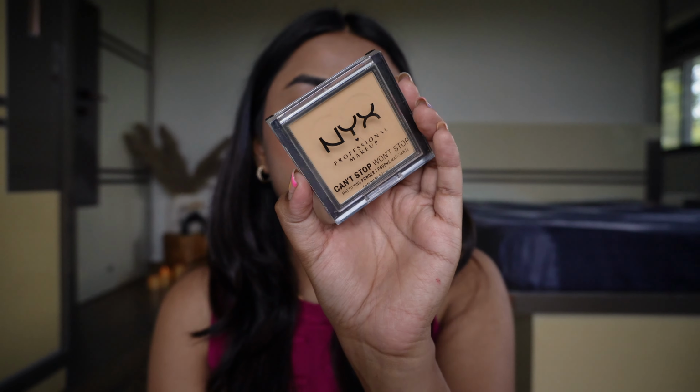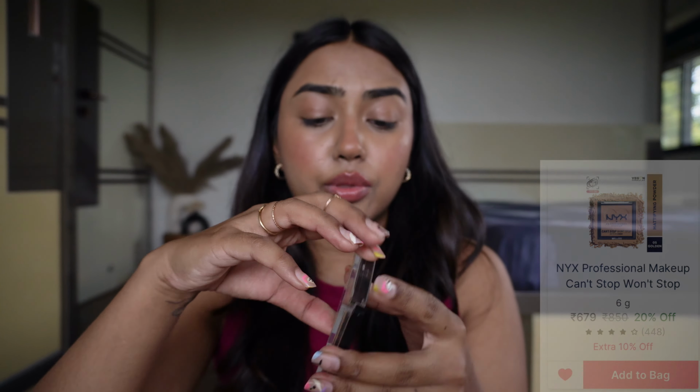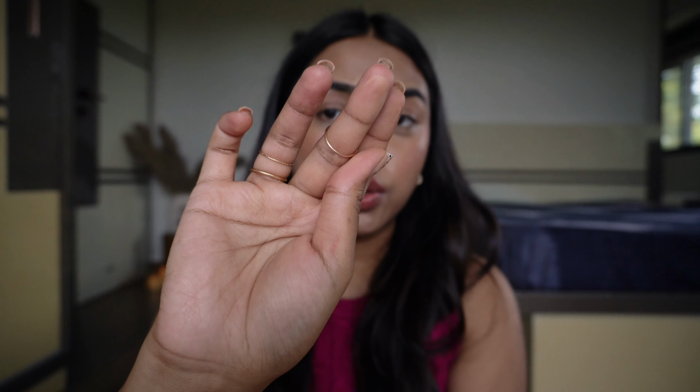You can go ahead with this, or else if you want a compact version, you can go in for the NYX Can't Stop, Won't Stop, a mattifying powder in the shade Golden. Now this again is a powder that would set your face but also smoothen it out, and this shade is a good match to set my makeup in place. You can definitely go ahead for this powder.